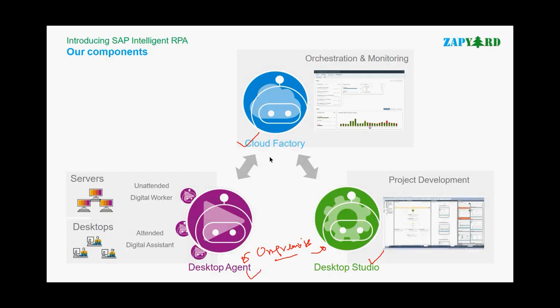But there is one more component that also exists, called Cloud Studio. Now Cloud Studio is basically replacing the Desktop Studio. You need not mandatorily download the Desktop Studio for development. This is the old one. Now they have brought out something called Cloud Studio.